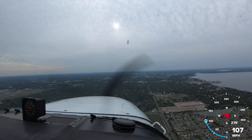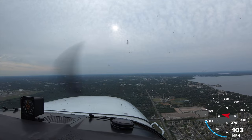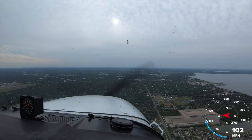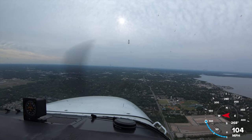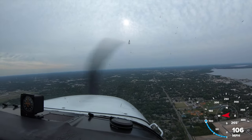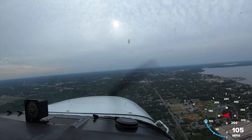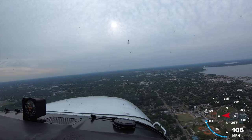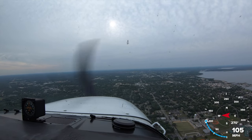Okay, I see the traffic, they're turning off right now, so that's good. Lucky 545, you're number 2 behind the Skyhawk, runway 9 left, clear for the option. Number 2 behind the Skyhawk, 9 left, clear for the option, Lucky 545. Okay, we're abeam the numbers, carb heat on, power idle, pitch for 75. 1, 2, 3.